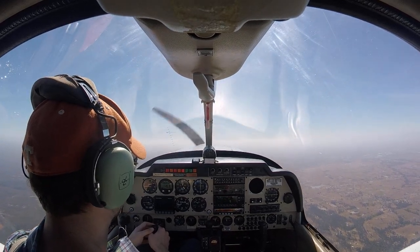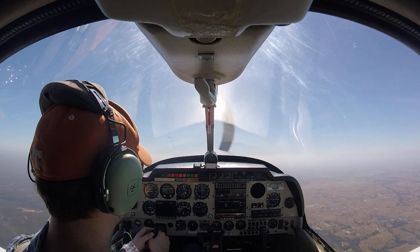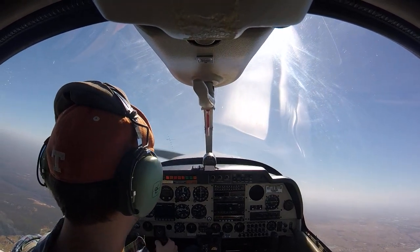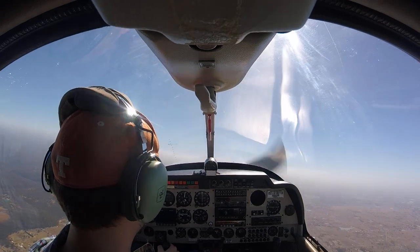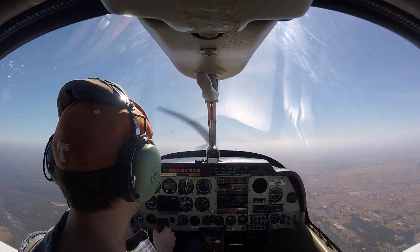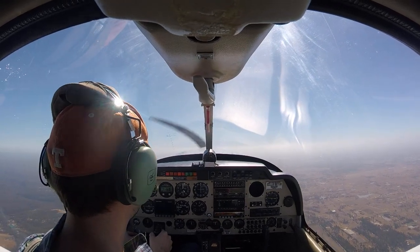This time, come on, hold the height. Hold the height. Left rudder. Hold the height. There's a stall. Right rudder. Stick not too far forward. Much better.